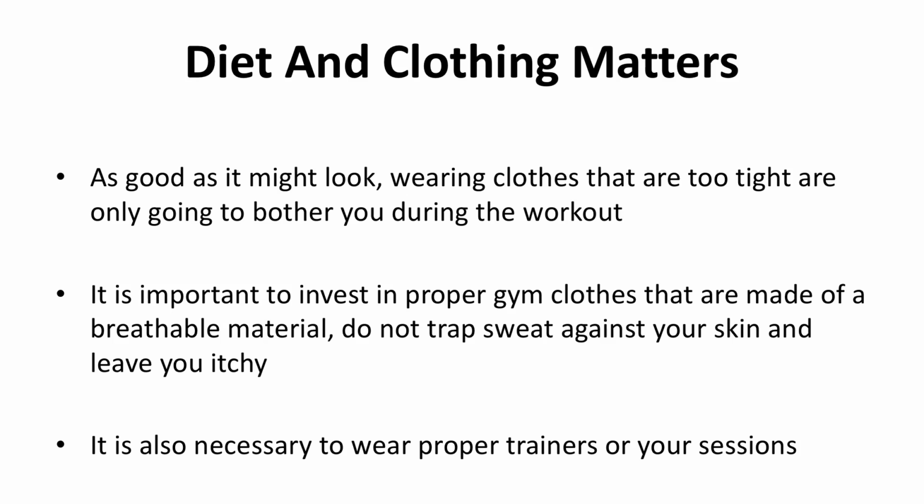Diet and clothing matters. As good as it might look, wearing clothes that are too tight are only going to bother you during your workout. It's important to invest in proper gym clothes that are made of a breathable material, so they do not trap sweat against your skin and leave you itchy. It's also necessary to wear proper trainers for your sessions.